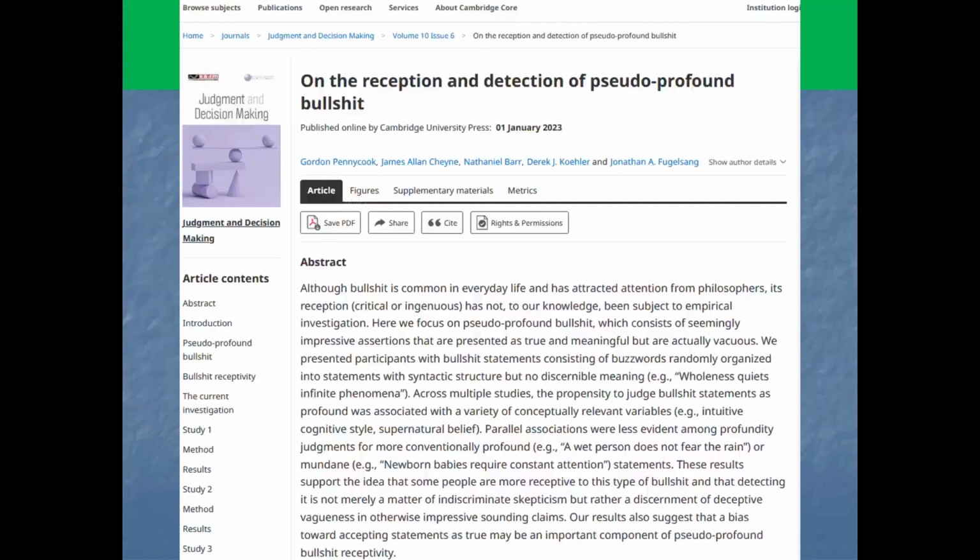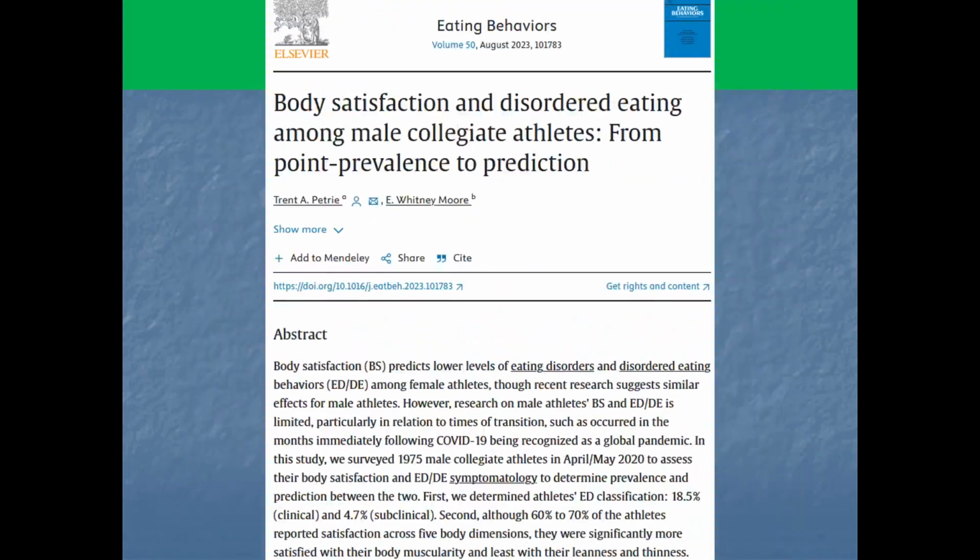All right, let's try another. Pause and guess. Okay, so this one describes the methodology of how they tested this stuff. If you read through the abstract, they mention findings across multiple studies they did in this paper. They tell us what they found. They mention these results, and our results. So this is an empirical article. It's new data.